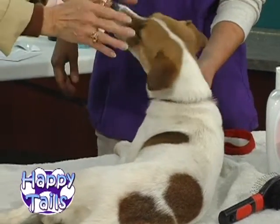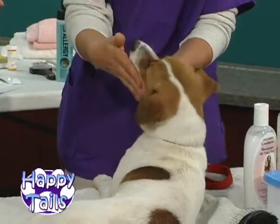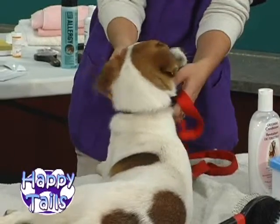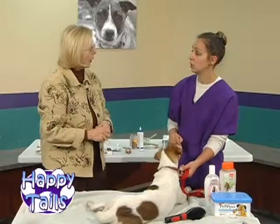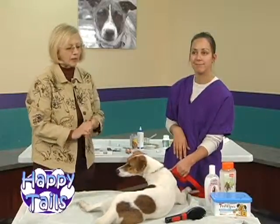Is there something I can do for the eyes or the ears to protect them? You can get some artificial tears and put it around the eyes if you'd like to, but as long as you're careful and just not shampooing this area, you're okay. Okay, and then make sure that you rinse well. Rinse well. Dry with towels. Towel dry. And you're good to go. Okay, all right.